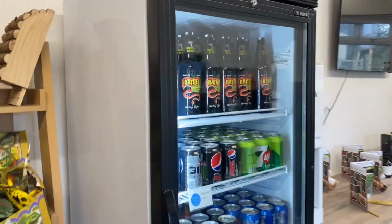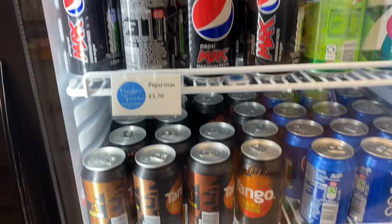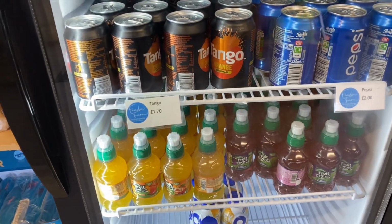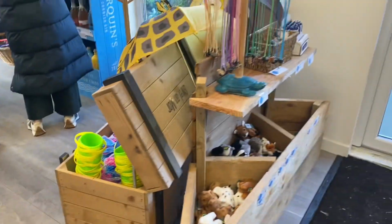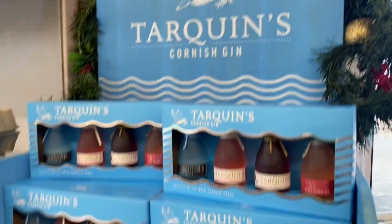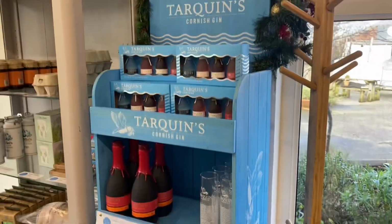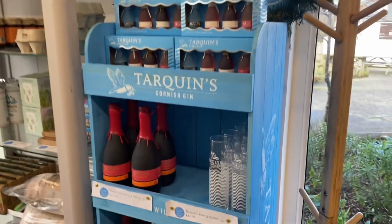And you can get some drinks. So they do some alcoholic drinks. You get some Rattler in there if you like, and then your sodas and whatnot. Oh, orange Tango, very delicious. All right, so there you have it. That's the shop. You get some Tarquin's gin. I'm not a gin drinker, but Shelley drinks gin. She quite likes gin, but not my cup of tea, as it were. But yeah, nice. All right. Right, all done with the shop and the animals.